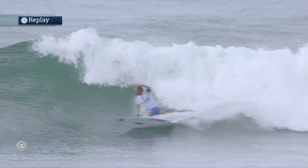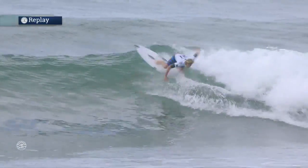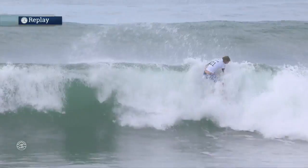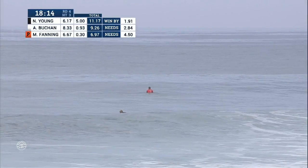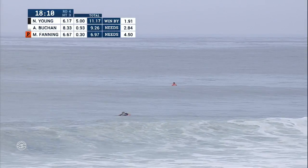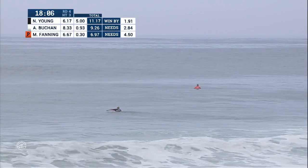Jams it off the top. Ace Buchan has got that backside snap down pat. Definitely his weapon, his go-to. And again, finishing nice and tight right there. It's amazing how much he can fit in such a short space. Gets that really tight snap off the top. Very similar to what Nat Young is doing, but Nat just putting a little bit more power in. Ace has got that pivot, whereas Nat's got that drive.